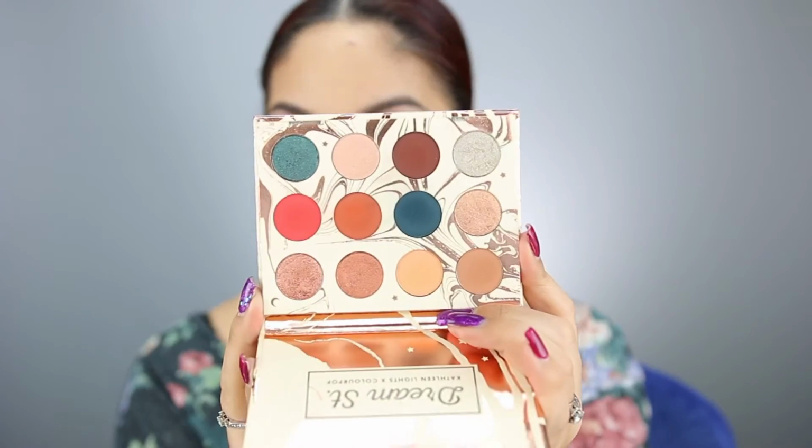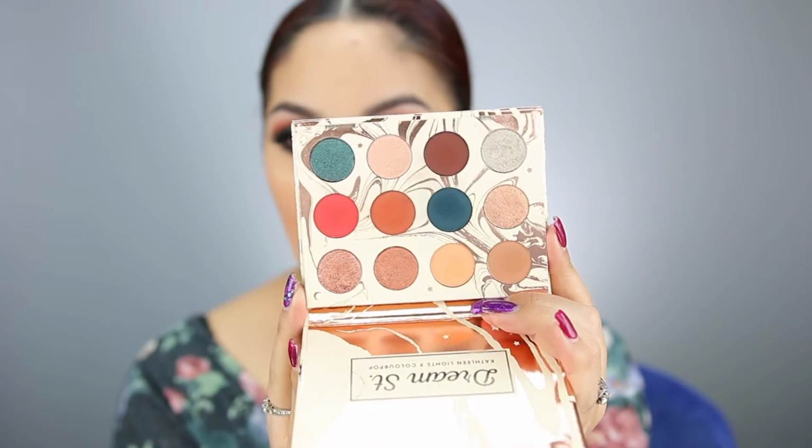You can't find this at the drugstore, but online at Ulta, and some Ulta stores do carry ColourPop. My Ulta unfortunately does not carry ColourPop, so I can't pick this up at Ulta stores, but online they do have these palettes. So this one is the Dream Street palette by ColourPop. Very beautiful shades. You get some warm tones and then also some pops of color.